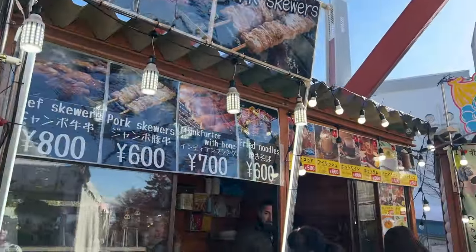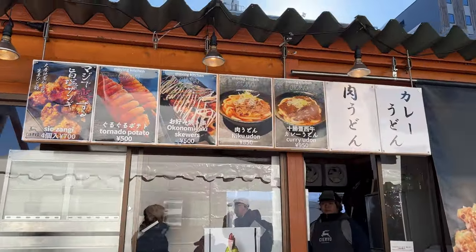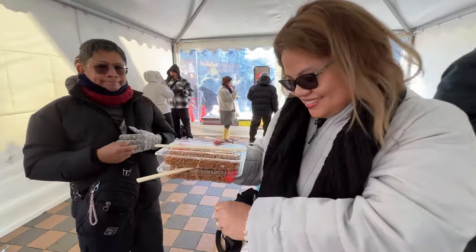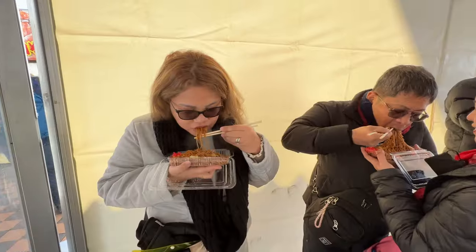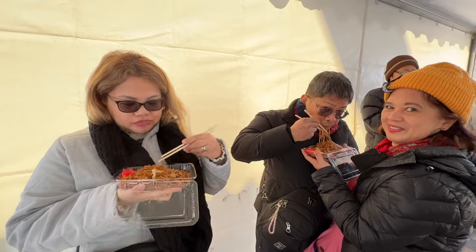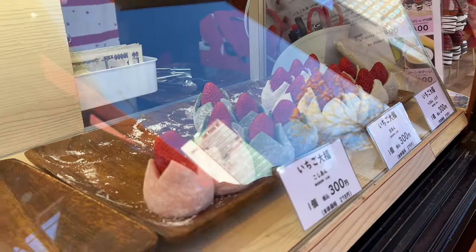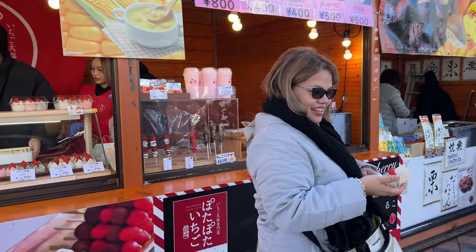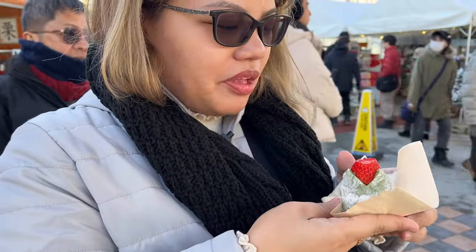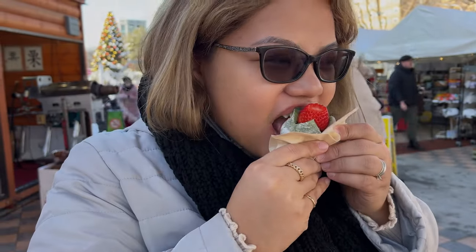There are lots of stalls and street foods that you can try near the Sapporo TV Tower. Trinayin namin yung yakisoba na okay lang naman yung lasa and bumili din kami ng mochi with strawberry. Ang tamis ng strawberry. Sarap pa ng strawberry?